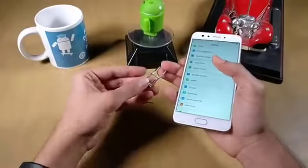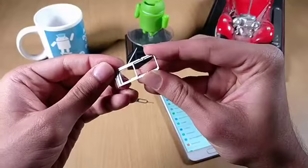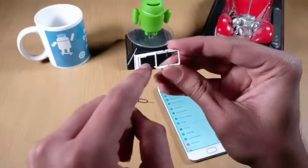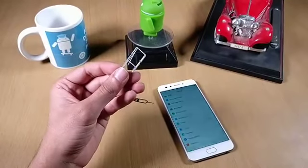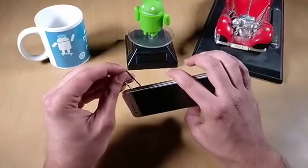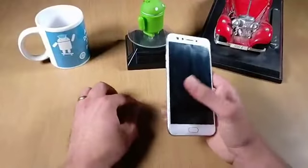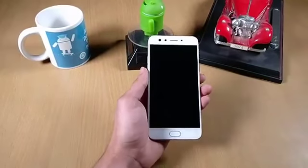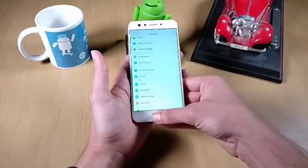So there you have it right here. As you can see, you have the two SIM card slots and a dedicated micro SD card slot as well. The smartphone does offer 64 GB of built-in storage, and since Oppo is marketing this as a selfie-centric phone, you are going to be clicking a lot of photos on this. So the fact that you have a dedicated micro SD card slot that will help you expand the storage is something that is really fantastic.